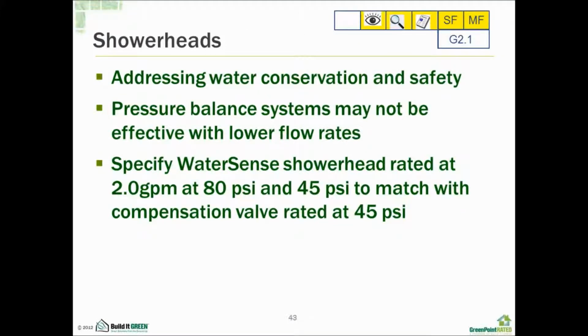For the shower heads, as I mentioned, we're addressing water conservation and safety. It really means we're making sure of this because pressure balance systems may not be effective with lower flow rates. So we are specifying a WaterSense shower head rated at 2.0 at 80 psi as well as 45 psi, to match with a compensation valve rated at 2.0, 45 psi. Compensation valves are often rated at 45 psi, and the WaterSense shower heads are often rated at 80. So WaterSense has made the recommendation to align that pressure threshold for testing.